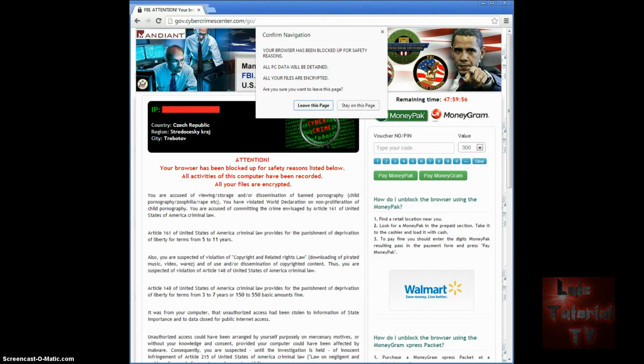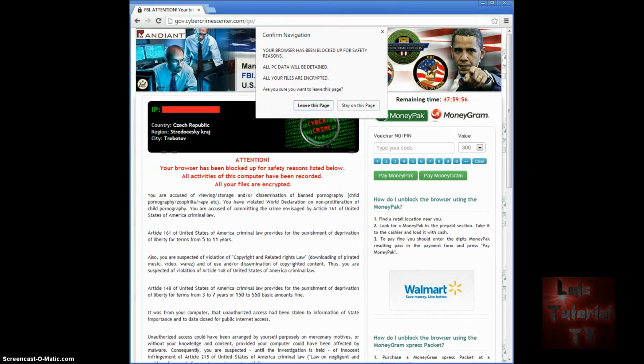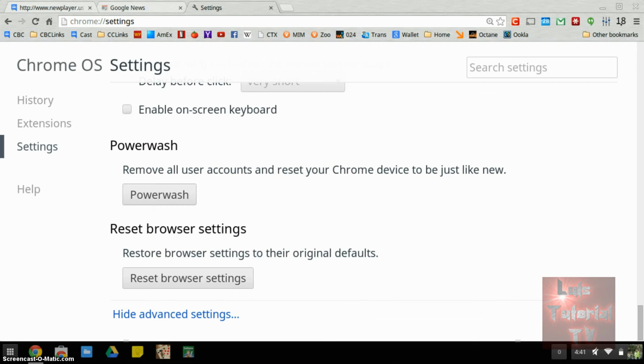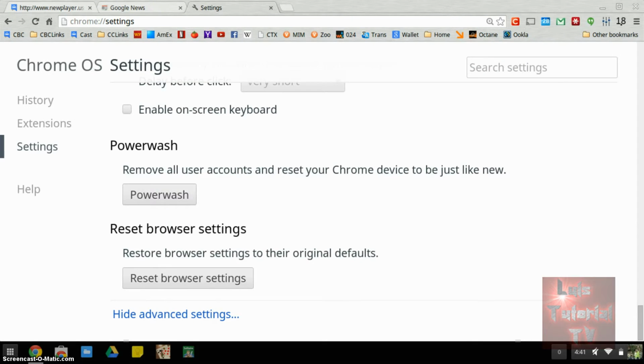The way you get rid of this is really, really easy. Just go to Chrome OS settings, go to settings, and then click on reset browser settings, and that's it. You can do a Powerwash also, but that's a last resort. Just go to your browser settings and select reset browser settings. That's all you've got to do. Reset the browser and you will be good. It did not affect your system. All it affected was your browser. So all you've got to do is reset your browser, and it'll be gone.